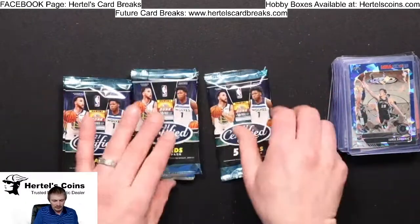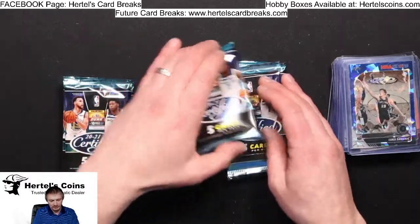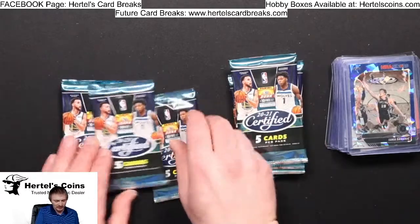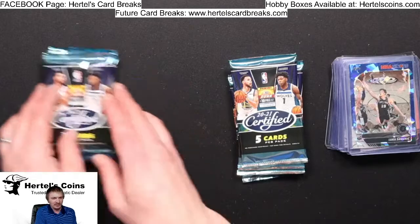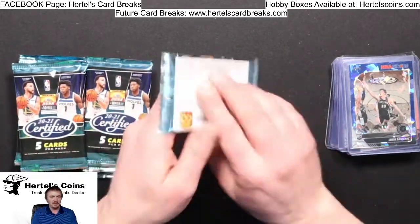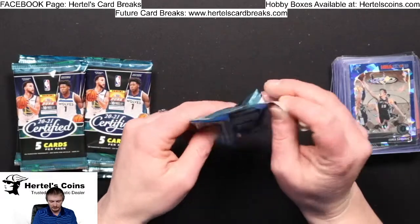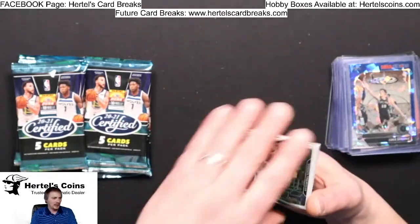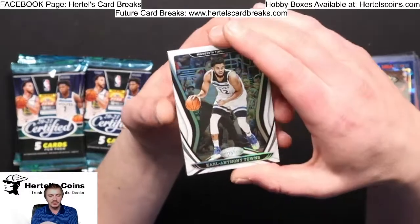Okay, you got 1, 2, 3, 4, and 5 packs in this one. So 10 packs total. Alright, let's get ripping and good luck to everyone. And there's an average of 2 autographs per box, so hopefully we get some good ones.